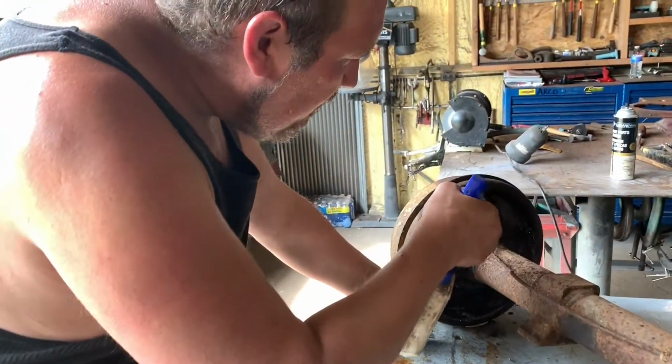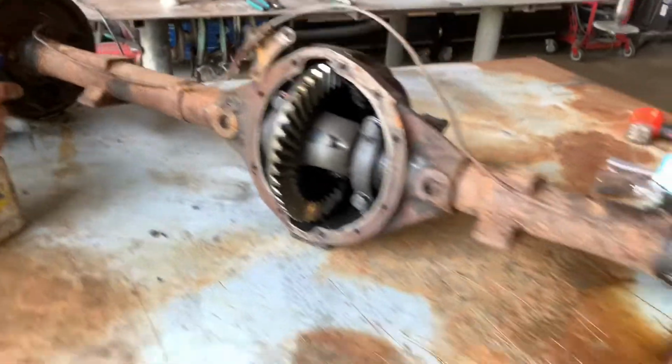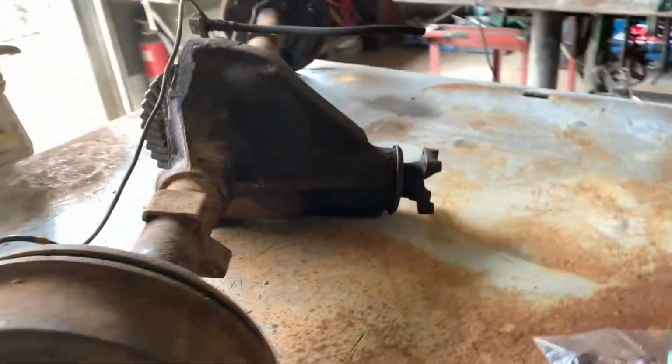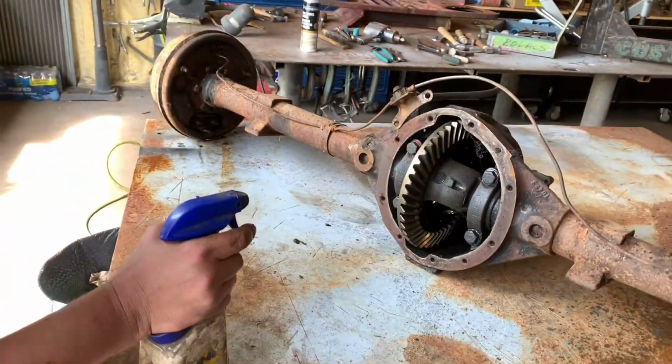What's Jay working on? Drumstick. Big metal drumstick. That's what it looks like. What are you doing to this thing? Rear end. Taking it apart.